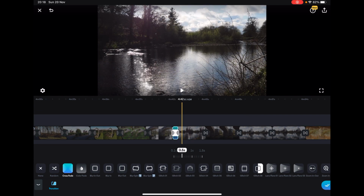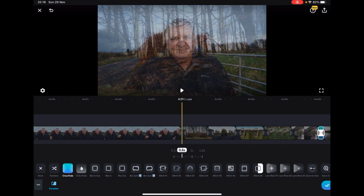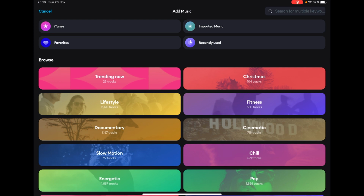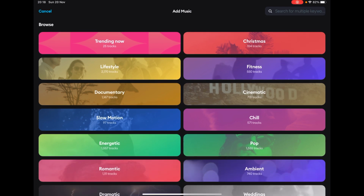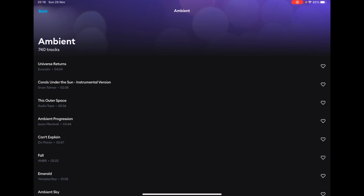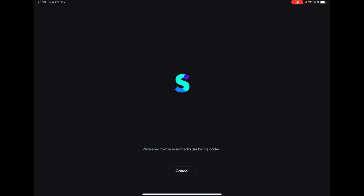What I'll then do is, quite often I'll put music on. So if we get back to that point on the first cross, just hit somewhere on the background, and I can go to audio, add music, and on this one, there's a lot of copyright free music. So I'll go and pick myself a track, and say I wanted Universe Returns. I don't know what that sounds like. Normally I could monitor it on this, but I'm not going to monitor it this time.